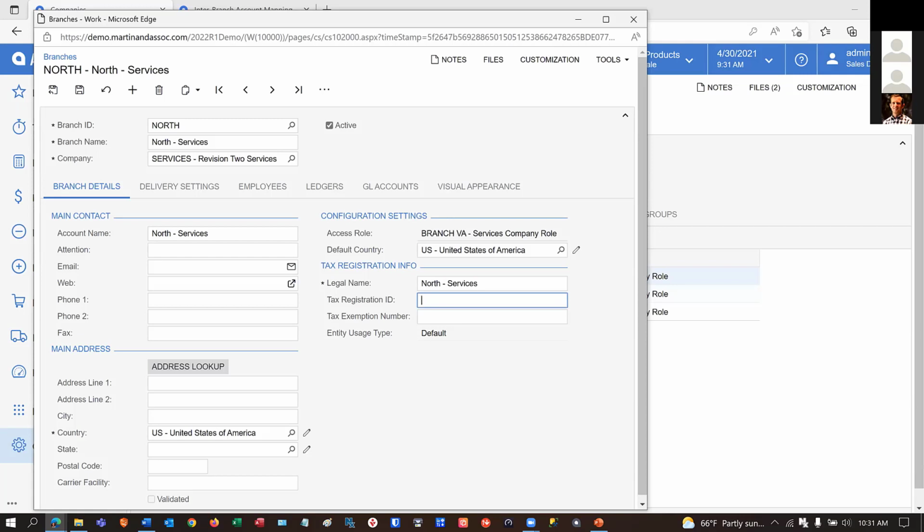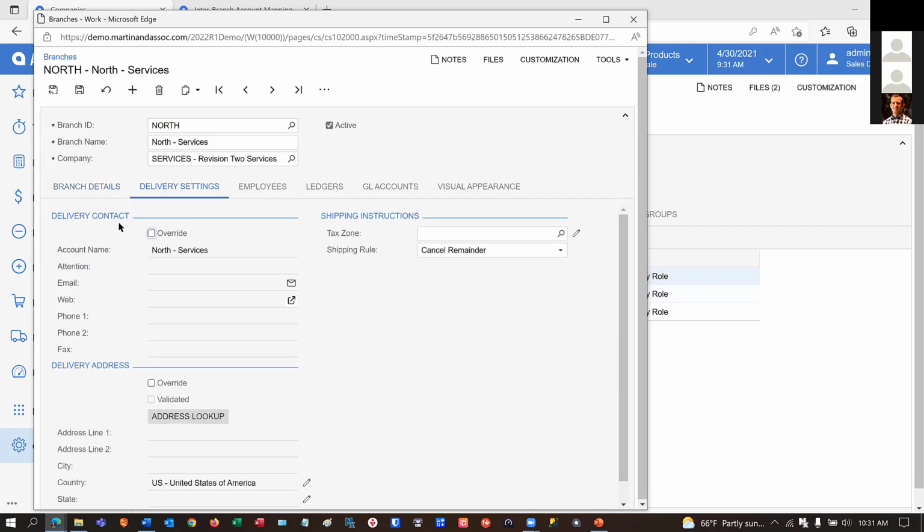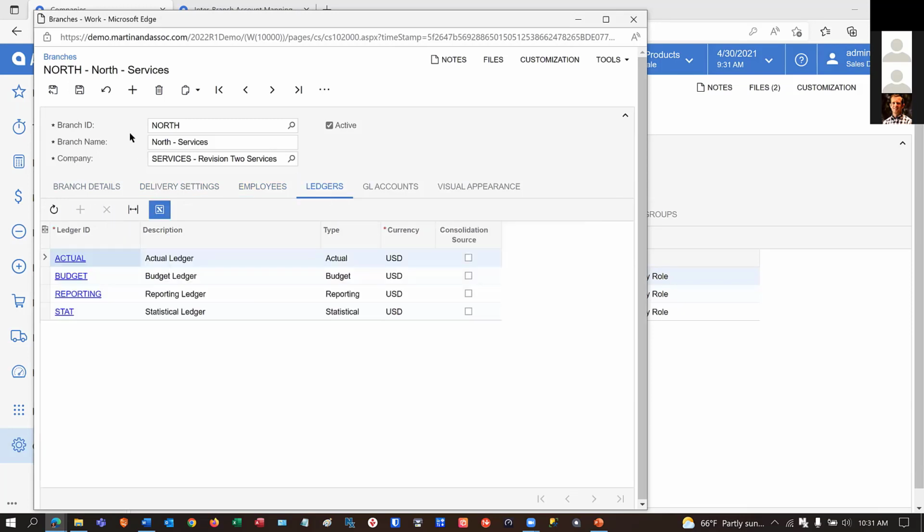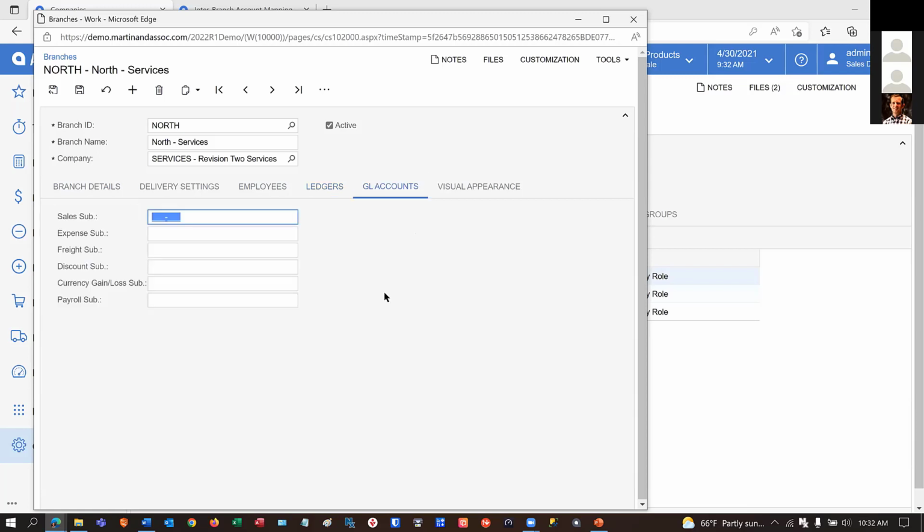Once that's set up, and I review any additional delivery addresses and employees, by default this new branch is going to be allowed to interact with the ledgers that I have set up. There's the actual ledger, but also pre-configured budget, reporting, and statistical ledgers that are ready to go. If I did need to differentiate the dimensions or sub-account constraints for this, I could add that in here.